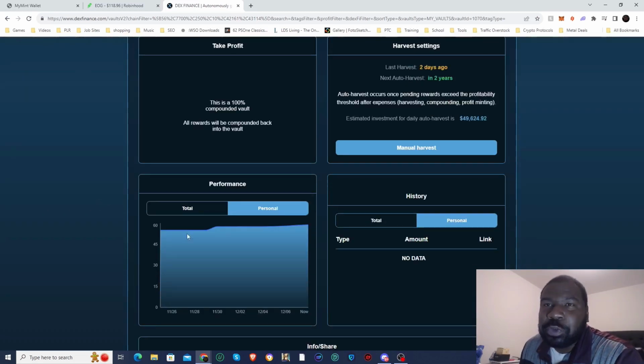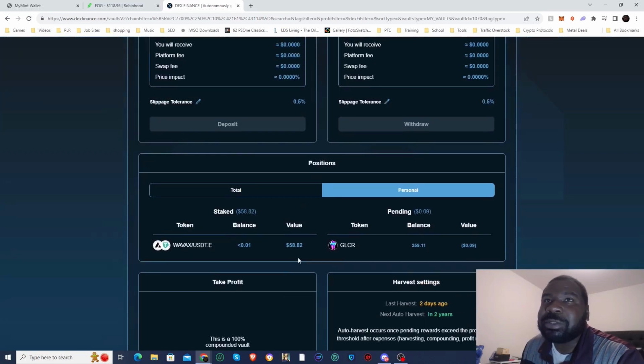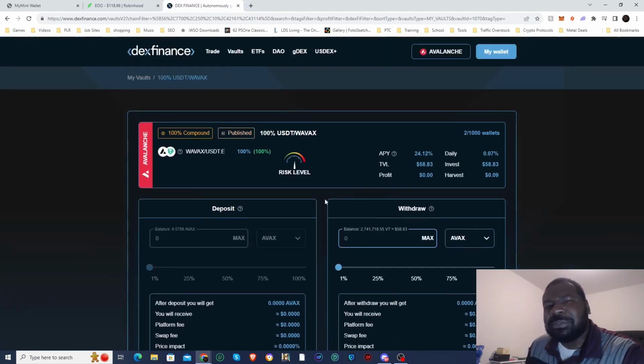If we look at the performance, once again, AVAX is doing well also. So we can see that since our last investment, we are actually going up, still doing really well there. And I think AVAX is going to continue to climb. It seems to be following what Bitcoin is doing. Actually, it's growing faster than Bitcoin, which is awesome.